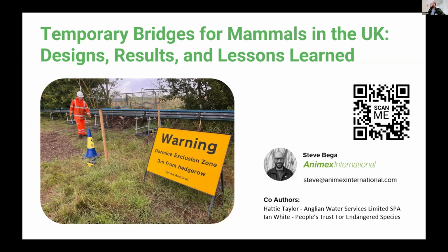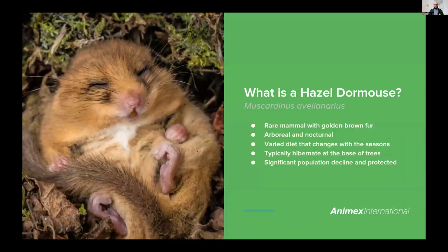But today, it's my pleasure to talk to you about one of my favorite projects from the last year, and that's about how we've designed, installed, and began monitoring some temporary arboreal bridges for a species known as the hazel dormice within the UK. And I also just want to thank quickly my co-authors on this, who aren't able to join us today. That's Hattie Taylor and Ian White.